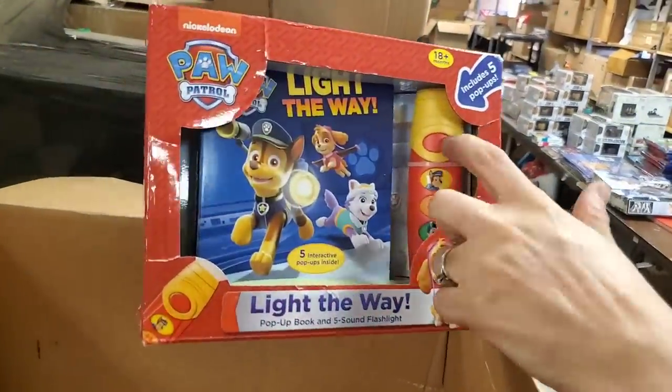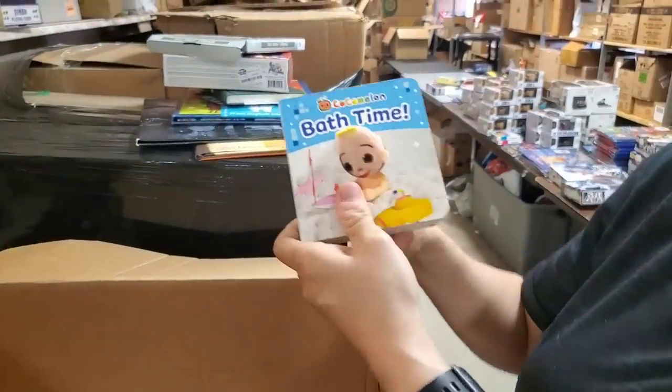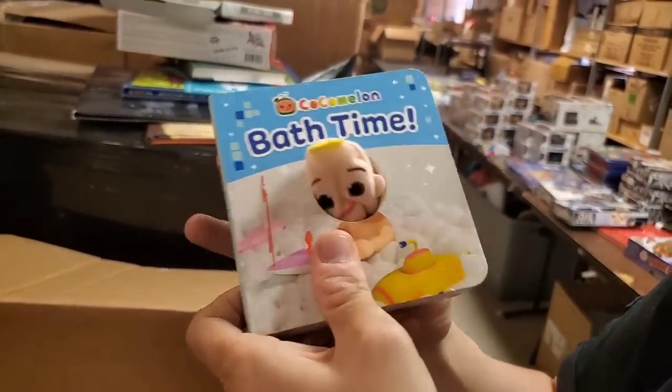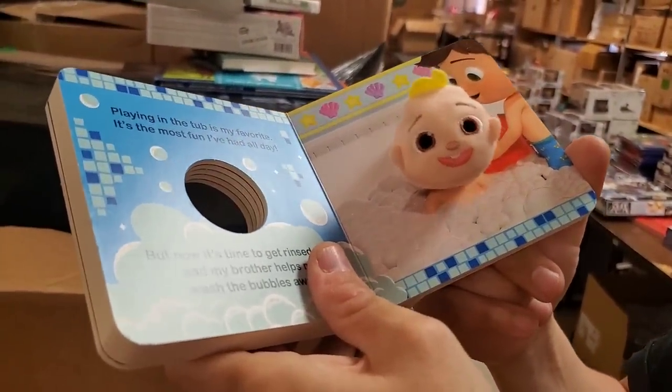All right, then we have Paw Patrol. Light the Way. It's got a flashlight. Nice. Cool. All right, the calligraphy we already looked at. And Bath Time. It's moving quick. It's a little baby in there. How is it moving? My finger. Electronic? No, your finger's not in there. See, how is it moving? I don't get it. I don't understand.